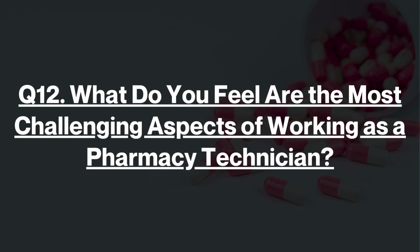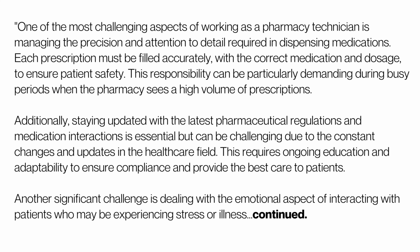Question number 12. What do you feel are the most challenging aspects of working as a pharmacy technician? One of the most challenging aspects of working as a pharmacy technician is managing the precision and attention to detail required in dispensing medications. Each prescription must be filled accurately with the correct medication and dosage to ensure patient safety. This responsibility can be particularly demanding during busy periods when the pharmacy sees a high volume of prescriptions.